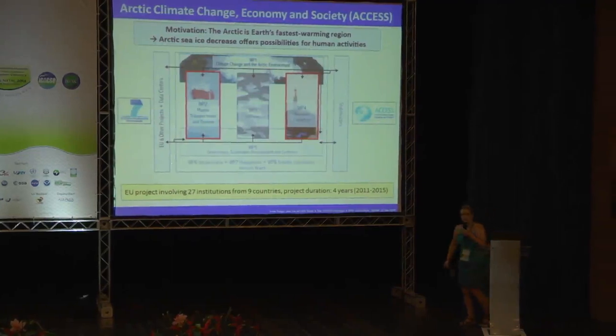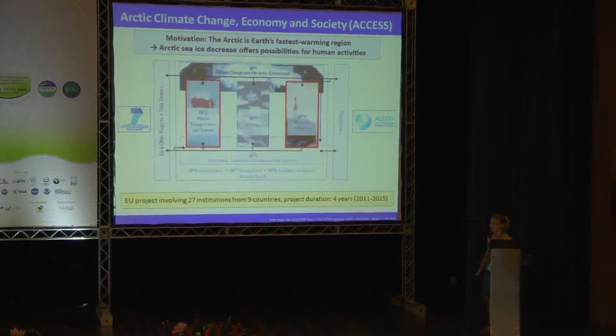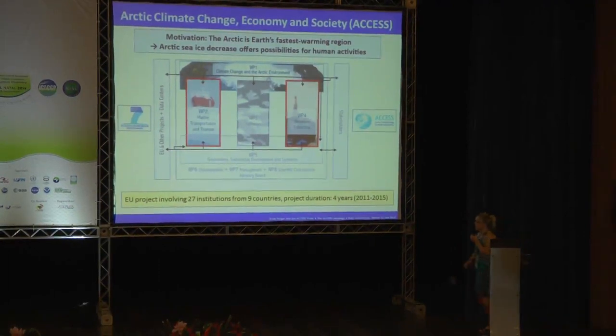ACCESS is the acronym for Arctic Climate Change, Economy and Society, and it's a large EU project. The motivation basically is that due to climate change, the Arctic sea ice decreases, and as a result, this unlocks the Arctic Ocean, and this offers the possibility for human activities in the Arctic.